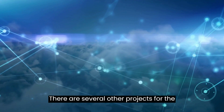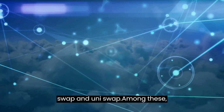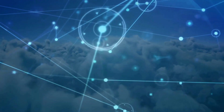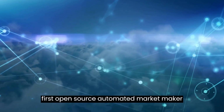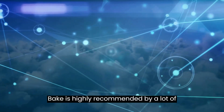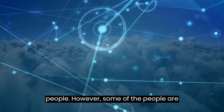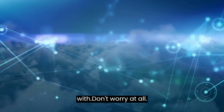There are several other projects for the swapping of tokens. These include SushiSwap and Uniswap. Among these, Bakeryswap, Bake, is known as the first open-source automated market maker and DEX. Bakeryswap, Bake, is highly recommended by a lot of people, however, some people are not sure what it is and where to begin with.